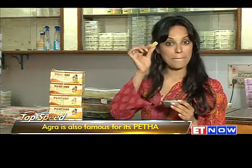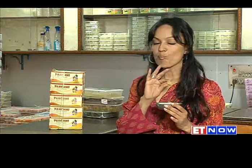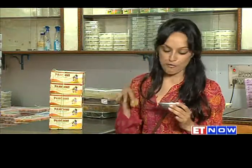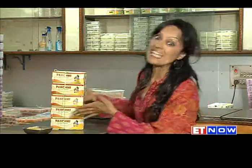Now this is what Agra is really famous for. Petha, really fresh, really juicy. Must try if you're here. And must pack for friends and family to take home.